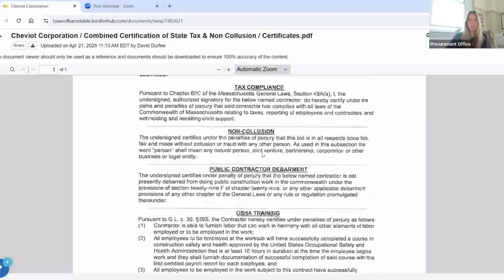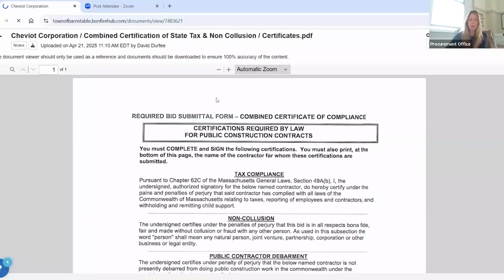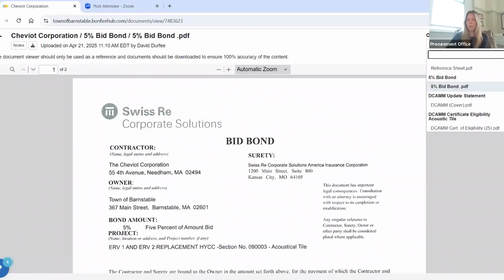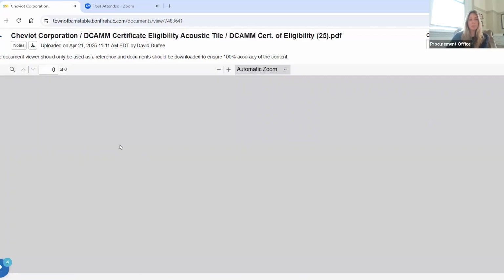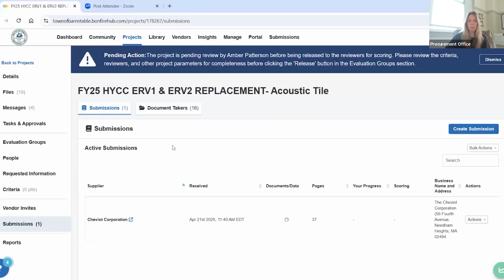The combined certificate of tax compliance, non-collusion, and OSHA is included. The reference sheet is here. We will pull up that 5% bid bond, and the bid bond is here in the amount of 5%. Then we want to pull up that DCAM certificate of eligibility, and that has been included for the correct category. I can see that their DCAM update statement has been uploaded as well. That is not a public document, so we do not open those during our bid opening.